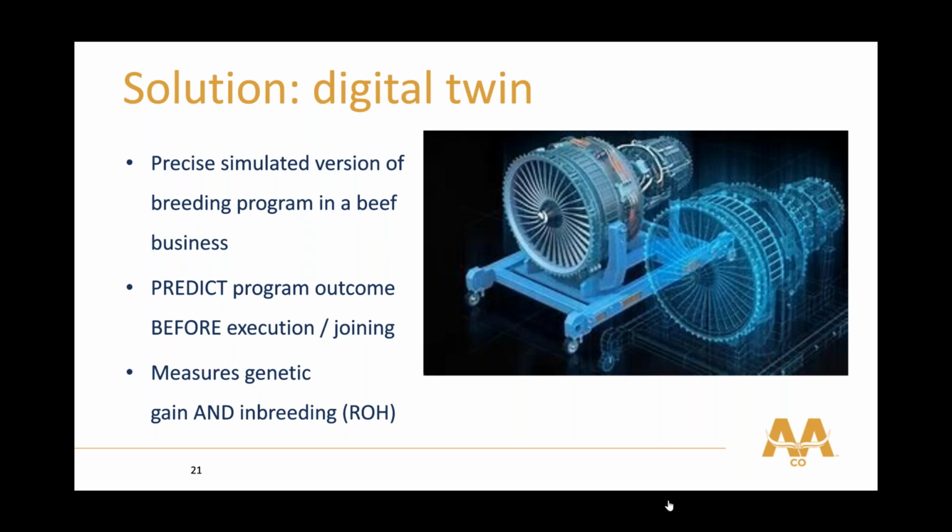So a digital twin is a term that's really been borrowed from engineering. And it's just the idea that you generate a very precise digital copy of a system or a piece of machinery, and you use that to model different scenarios very accurately. So in the context of a breeding program, it's the idea that you can predict the outcome quite accurately before executing that breeding program, before you put the bulls out and find out what happens.